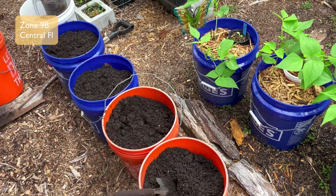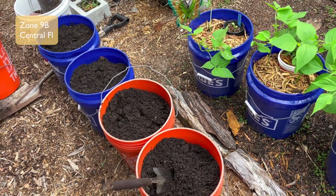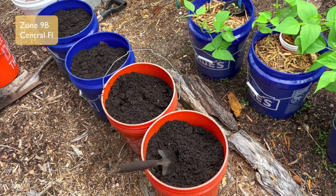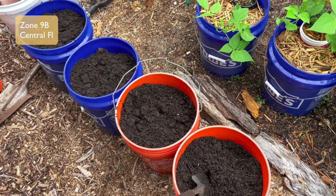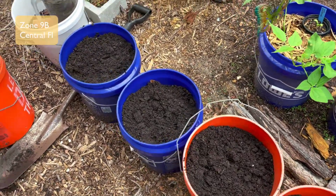I've been out for a few hours right now, y'all. I'm super tired. I did 2 carts of dirt, and this is all I was able to fill up. And these are gonna be for the Jack and the Beanstalk patch.